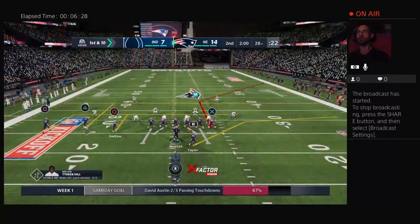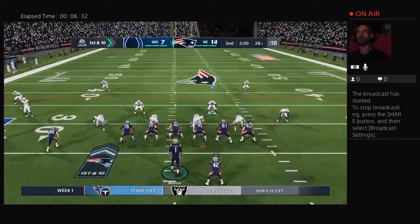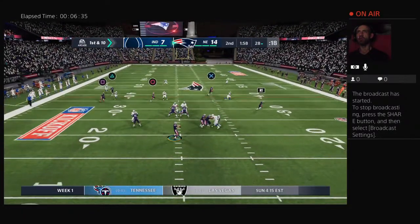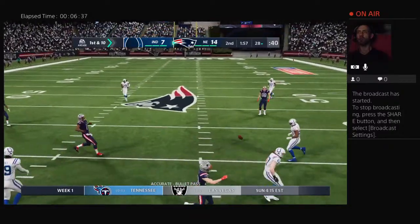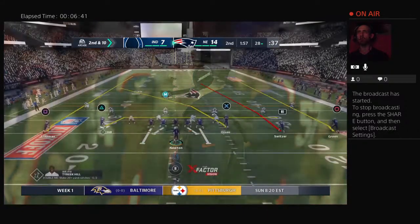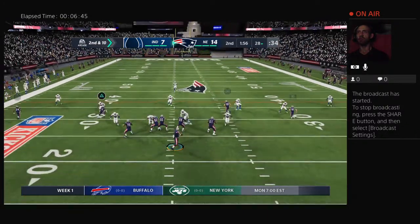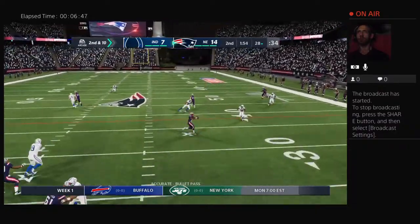Coming out of the 2-minute warning, so 2 minutes even on the clock. The offense with the ball on their own side of the field. What can they do? We'll see. And incomplete. Crisis averted. Almost picked. Instead, second down. Incomplete. So now they'll come up on 2nd and 10. Once again from the 28.